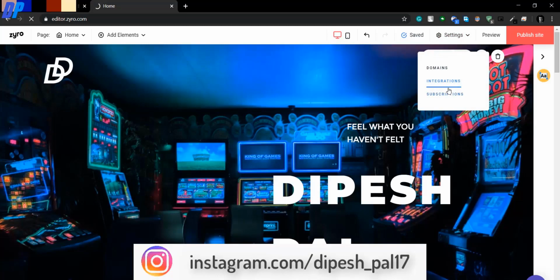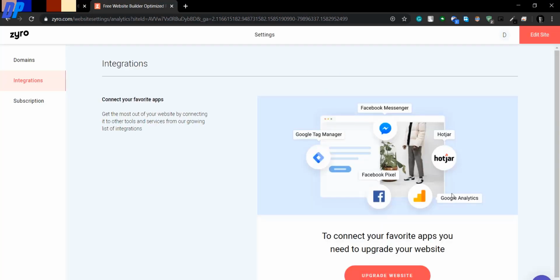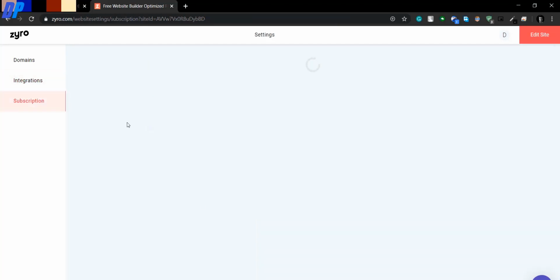Now if you want to provide some extra functionality, you can also go for the integration, and you can add integrations from Zyro. Here in integrations, you can add your favorite apps, like Google Analytics, Hotjar, Facebook Messenger, and so many other things.